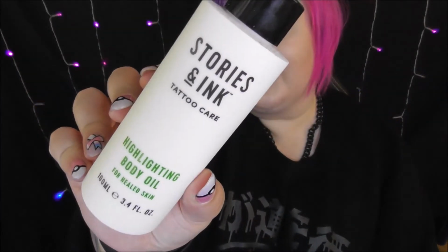Last but by no means least, if you are a tattooed person and you really want your tattoos to sparkle and glow in the sun, you could always use the Glow Revolution, or you can get one of these highlighting body oils from Stories and Ink. This is incredible as well. This is for healed skin, so don't be spraying this on your new tattoos. But the smell of this, oh my god. It's so nice. You're not going to be able to see it, but it really makes all of your tattoos pop. You see how bright this arm is compared to this one now? That's a must for me as well.